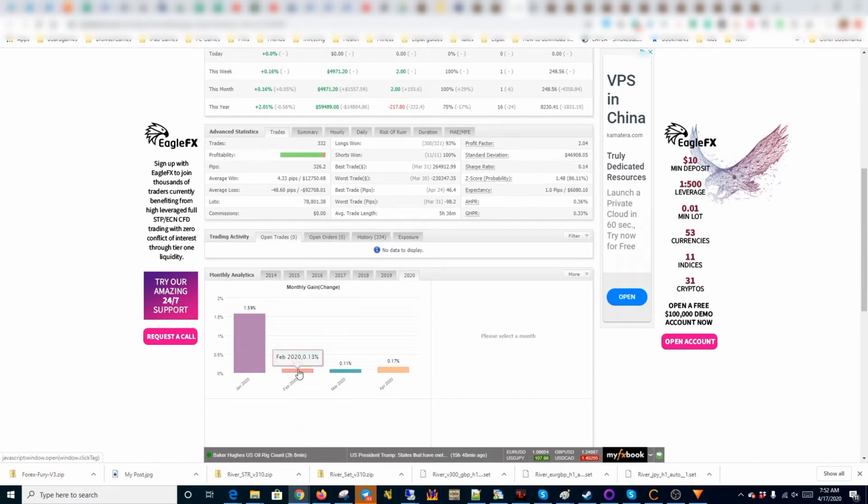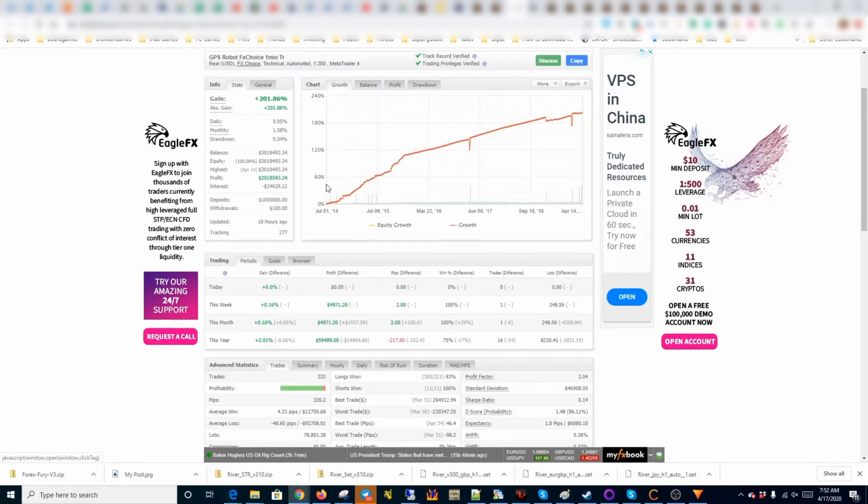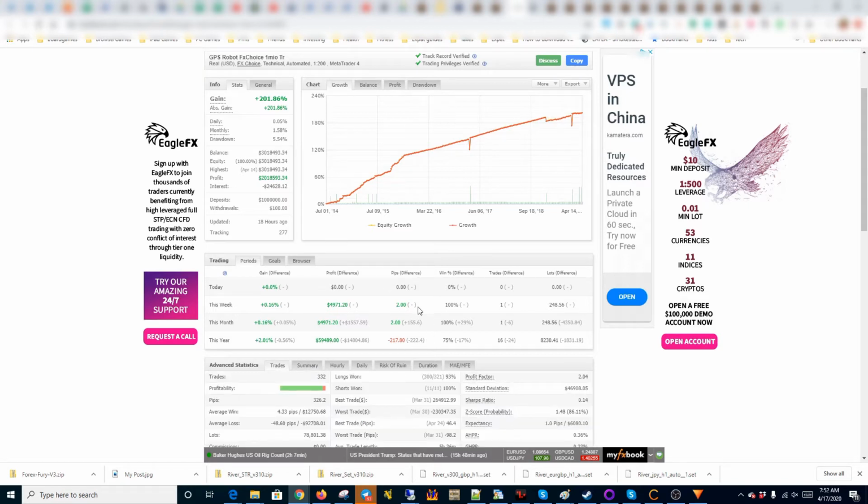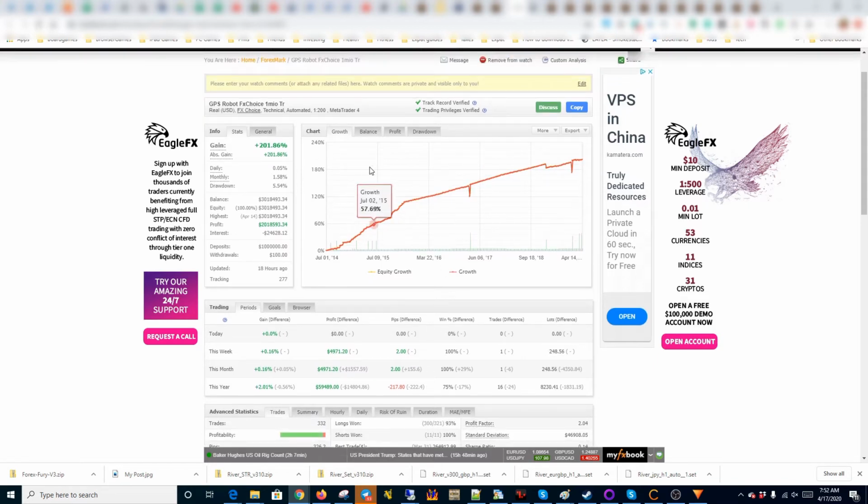But again, its gains are very small, less than 1% in these months in 2020, less than 2% in 2020, less than 1% across the board in 2019. So even though it looks like it has overall 1.5% a month, you can see that recently it's not even close to that. And this one's also trading Euro USD, like all of the successful accounts that I've seen with this robot.